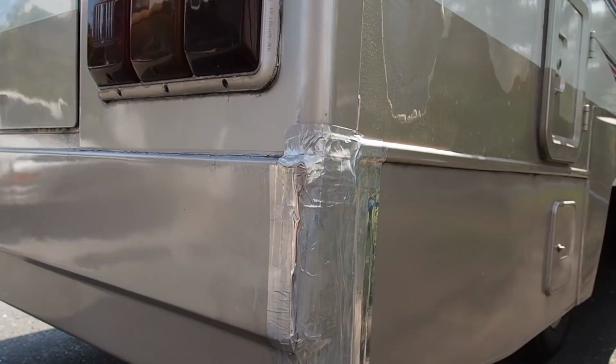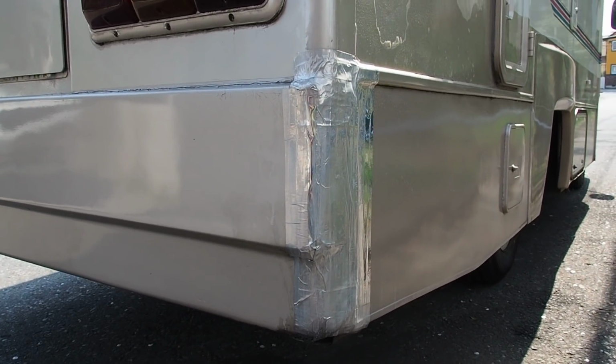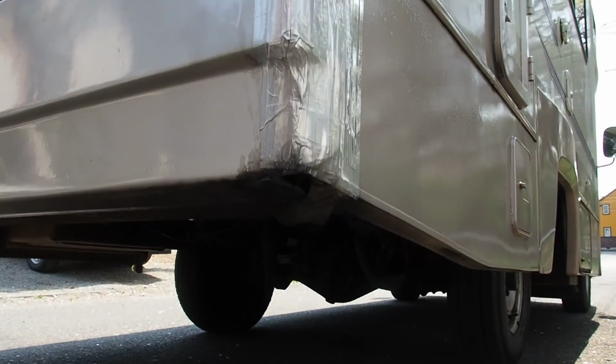Now it looks like they probably backed into something and cracked the fiberglass and then taped it up with an aluminum tape. You'd really want to get that fiberglass fixed.